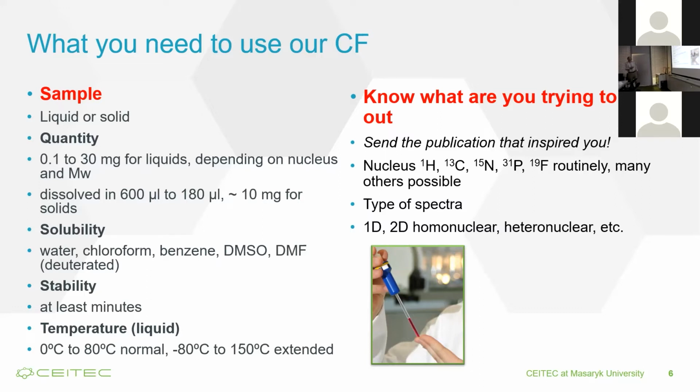And second, of course, you need to know what you are trying to find out. Sometimes I get questions, can you measure a spectrum for me? The chances are most of the time we can, but this is usually not what the user means, because the spectrum is just a plot of intensities versus frequencies. Who cares? You probably want to know something about your sample.